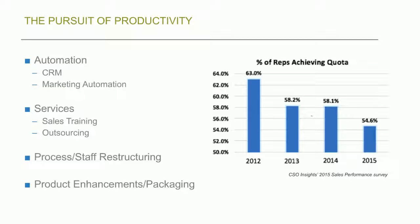The problem is, if you look there on the right, this is the CSO Insights data, which is used quite often throughout the industry. Reps aren't achieving quota. They're flat to declining in most cases. And there are many reasons for that. You could talk about perhaps it's misset expectations, perhaps they're not staffed or skill sets are not appropriate. The bottom line is, with all of this investment, you're not seeing a corresponding rise in sales' ability to convert demand, convert all this traction into new business.